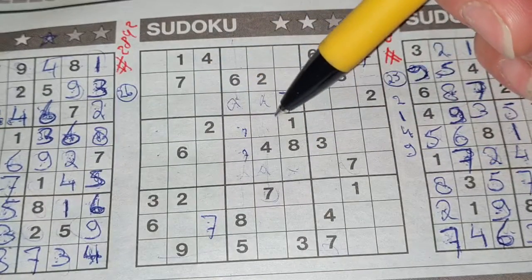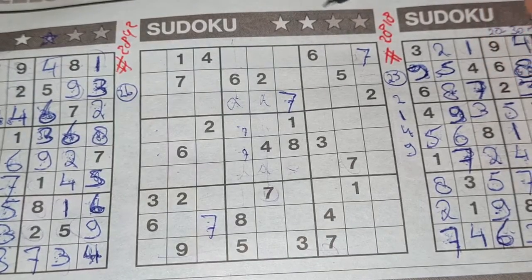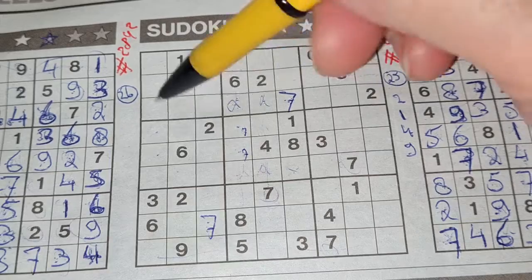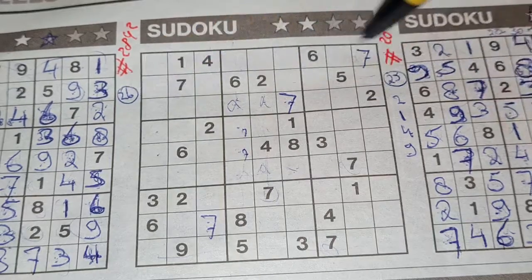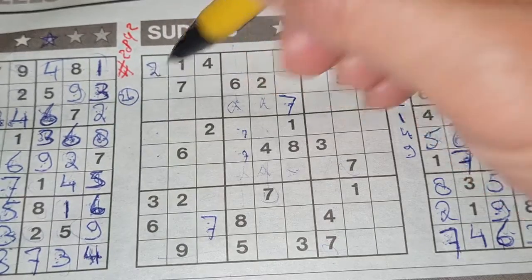Alright. And now I cannot continue with the 7. Let me look for another digit. How about the 2 in this row? 2 in the second row. So in the first row, the only place for the 2 should be there.